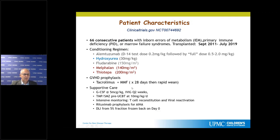And it's requiring filgrastim. We are moving away even from the Q2 weeks IVIG for making it more cost-effective. Otherwise, standard Bactrim prophylaxis for PJP.